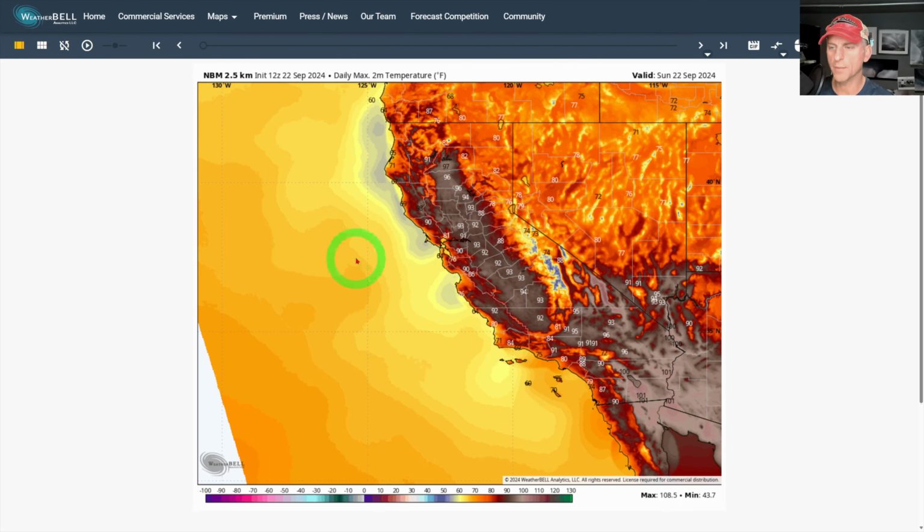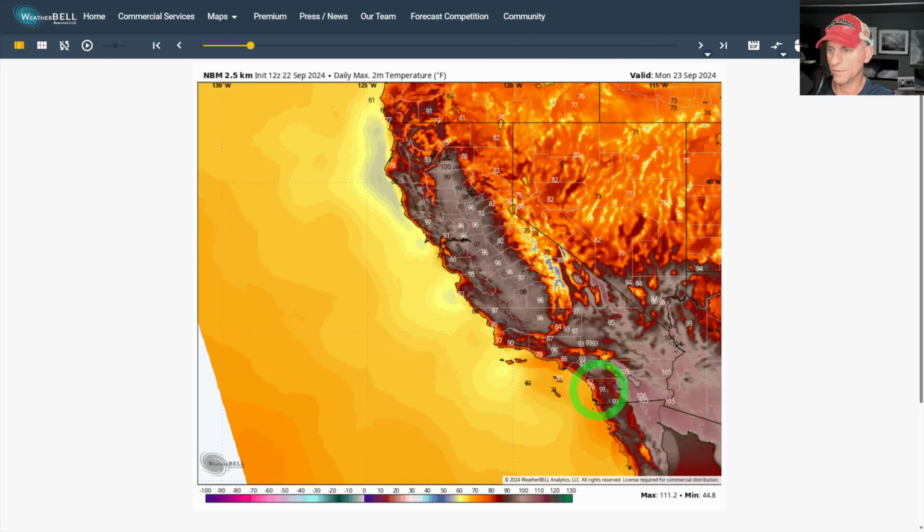This is daily 2-meter max temperature. This is for today. Check it out. Lots of 90s out there, some upper 90s for the north portions of Sacramento Valley. Desert areas warming up nicely. And if you don't like that heat, you go out to the coastal areas, which is pretty typical here, much cooler than the inland areas.